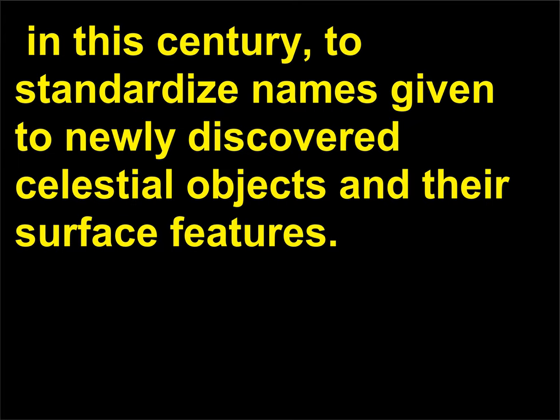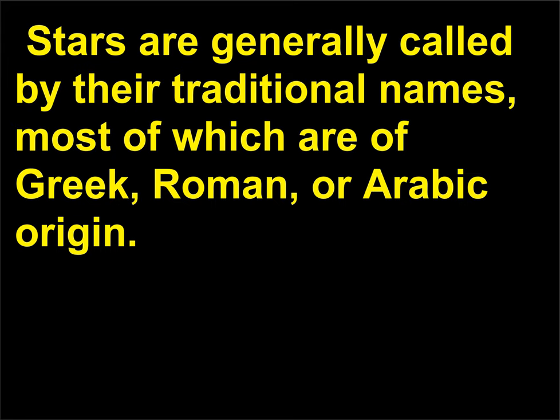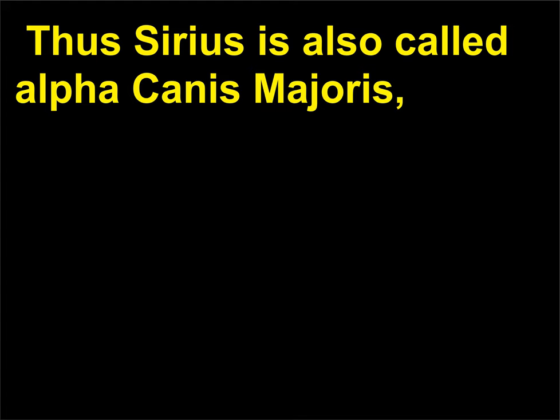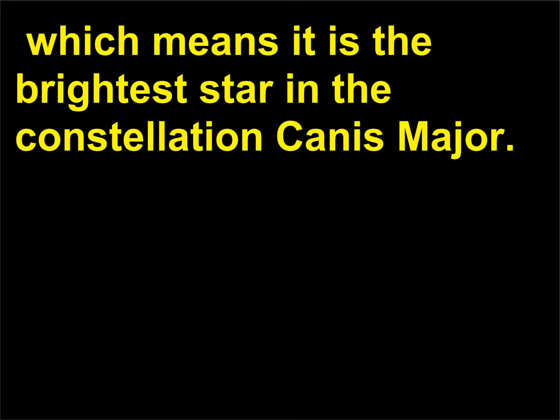Stars are generally called by their traditional names, most of which are of Greek, Roman, or Arabic origin. They are also identified by the constellation in which they appear, designated in order of brightness by Greek letters. Thus Sirius is also called Alpha Canis Majoris, which means it is the brightest star in the constellation Canis Major.